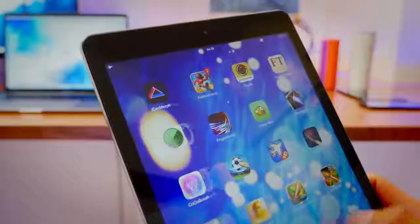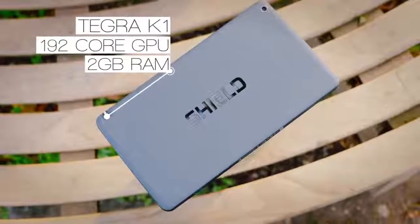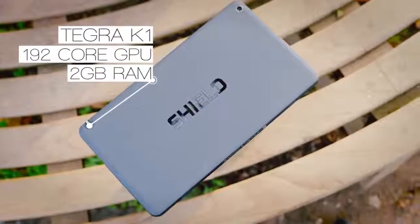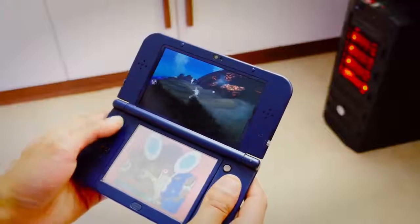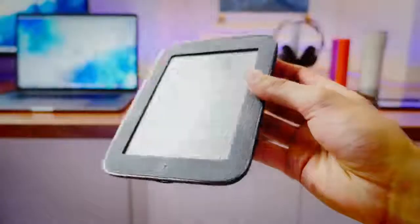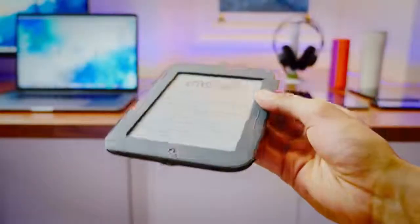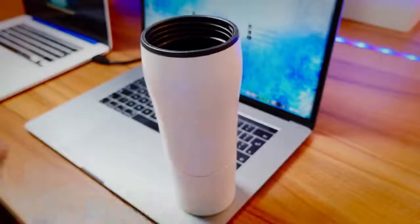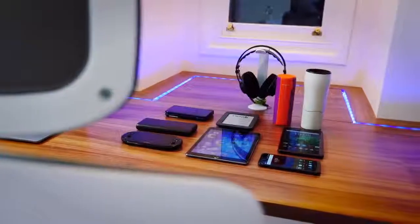I've got the iPad Air, which is really awesome for full screen productivity tasks, and the Nvidia Shield tablet pretty much takes care of the mobile gaming side of things. Every now and again I'll pick up the new 3DS XL. Not for its graphics or controls, but more just because of its exclusive titles. And if there's something I want to read, more fiction books than anything, I tend to use the Nook. And out of everything, probably my most used item is the Mighty Mug. Pretty much every cup of tea I have is in this guy because you just can't knock it over.